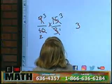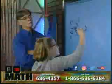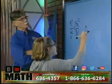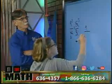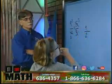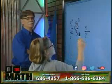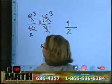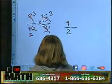So when you multiply, what do you get for your numerator? 9. And what's on the bottom? Change color, that's fancy. So you get 9 halves, right? There's your answer, isn't it? 9 over 2. What's wrong with that answer?